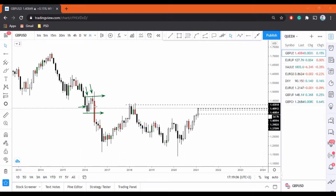So you always have to watch how the candle is closing, and where it's closing, because if you have an inside bar, an inside candle in a very strong trend, then price is most likely going to continue. But if you have an inside bar at strong support or resistance, then price is most likely going to reverse. It's most likely going to show a trend reversal.